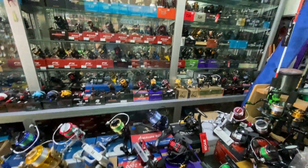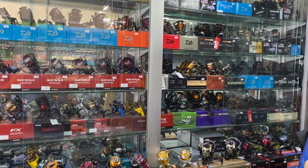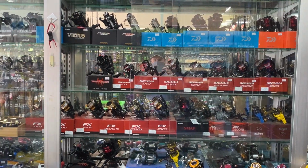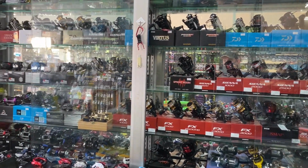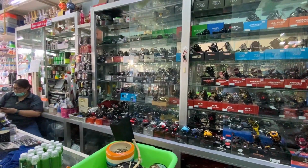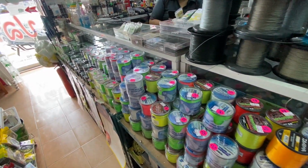Good selection of reels, but nothing really high-end here. If you're looking for something high-end, you're better off bringing it with you. When traveling to Thailand to do some fishing, you probably don't want to bring the rods with you. It can be difficult to transport the rods around. But bring in your reels, good quality reels loaded with fresh, good quality braid. That would be a good option.